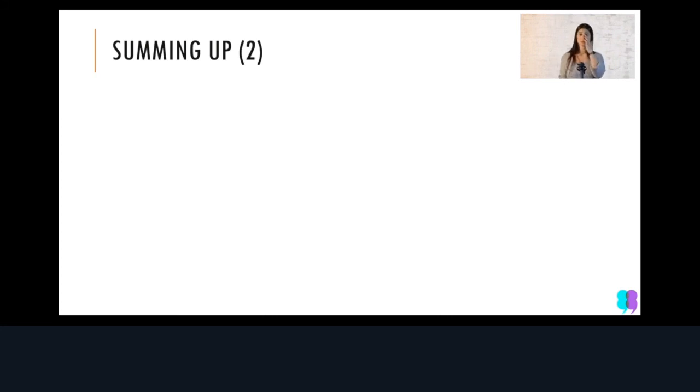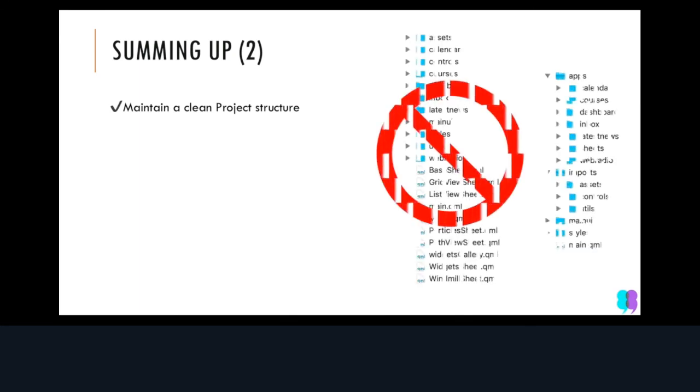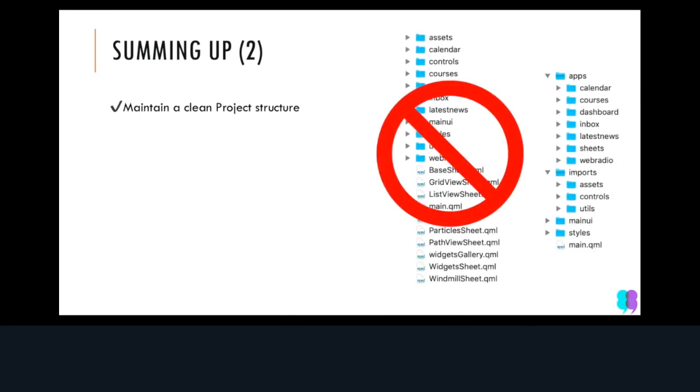Maintain a clean project structure. That's very important. So, for example, don't do things like this first thing here; rather prefer doing it like the right image, because think about new people coming in to start on the project, and they see this bunch of QML files and they have no idea where they belong, what they should do, and why they are there, so they have to be asking and finding out. So this is time consuming and reduces productivity. So just maintain a clean project structure since the beginning.